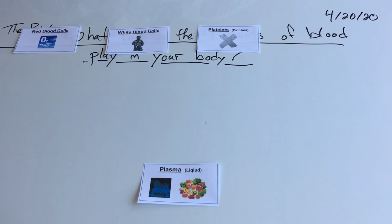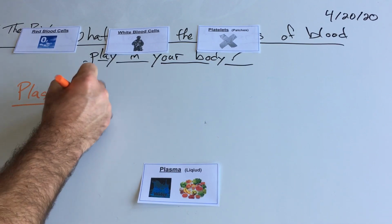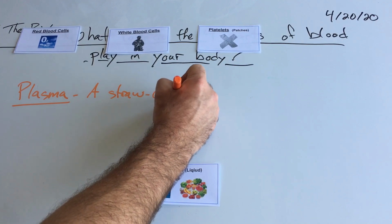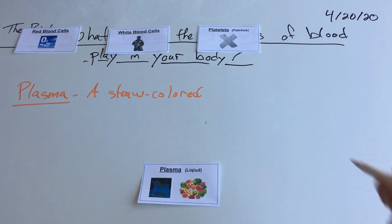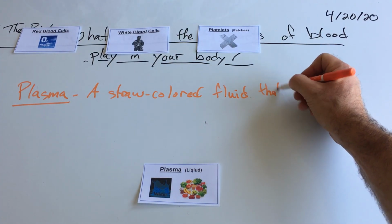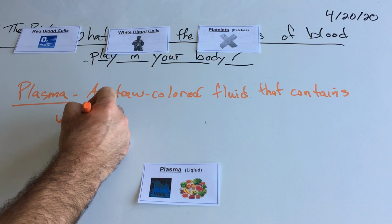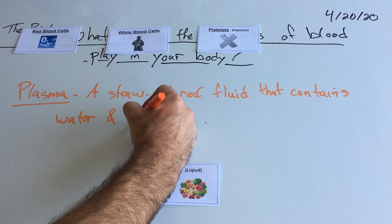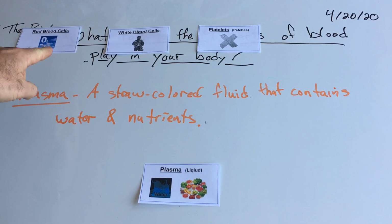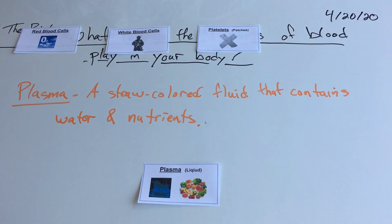Let's write another optional note. You do not have to write this. So plasma is a straw-colored, straw meaning like hay, so it's like a light tan, fluid. Oh, hey, it's the liquid part of blood that contains water and nutrients. There's three things that we need to stay alive. Oxygen, which the red blood cells carry, water and nutrients, which are in the plasma.